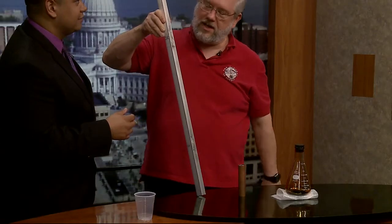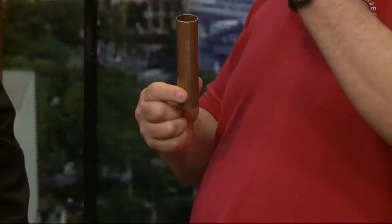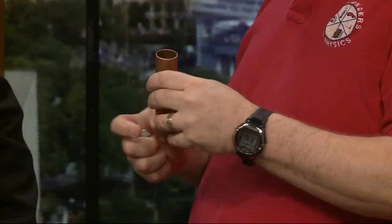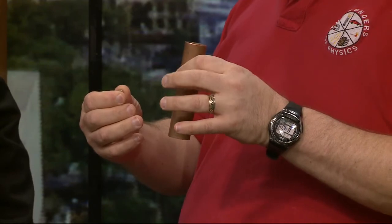Slowly tumbling down. This is an example, like I said, of Lenz's law. L-E-N-Z is the scientist who came up with this. It's basically a variation on Newton's third law: for every action, there's an equal and opposite reaction. When you move a magnet near a piece of conductive metal, it makes electricity flow. But when electricity flows in a piece of metal, it makes a magnetic field, which opposes the original magnetic field that started the whole thing. So the two things fight each other, and it slows down the motion.